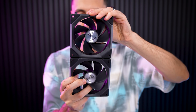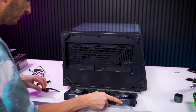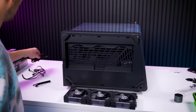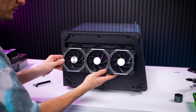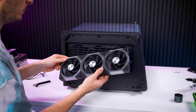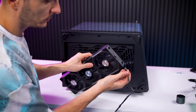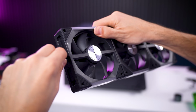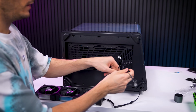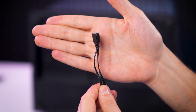So we can technically daisy chain these fans to another set of the same exact fans using this extension cable, but 3 is really all we need for this system. In fact, we got the same exact fans over there on the vertical side, so we don't need to add any more. So instead, I'm just gonna plug this cable into the end of these fans, and then I'm gonna plug the other end into the PWM header on the motherboard, and also hook up our 5-volt RGB header as well so we can control the lights.